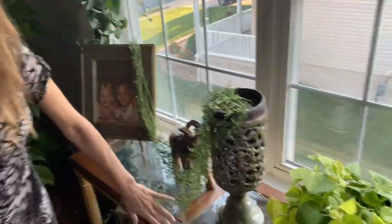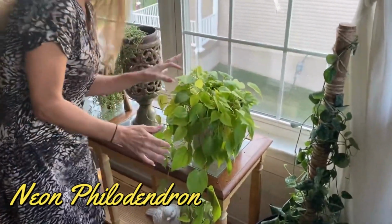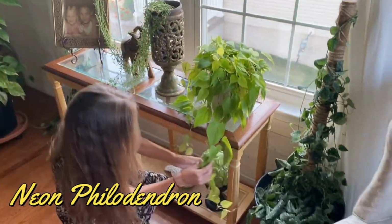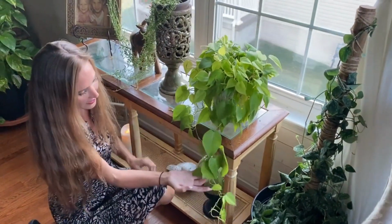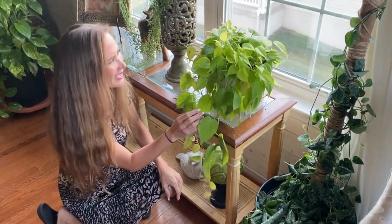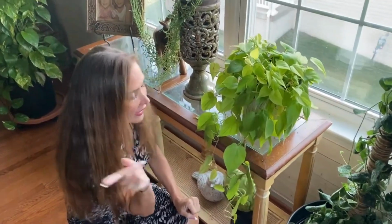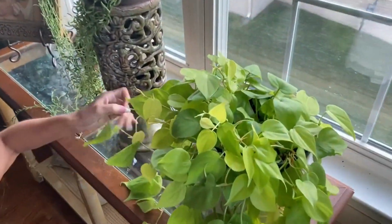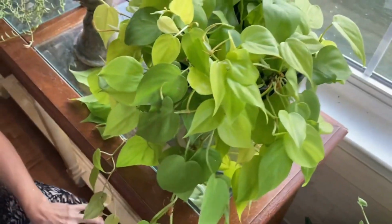All right. And then this is my neon philodendron. And yeah, this guy is hanging out. Kind of a slower grower philodendron compared to the other giant one I have over there, but it's still pretty prolific. I've propagated this a few times and cut it, so seems good.